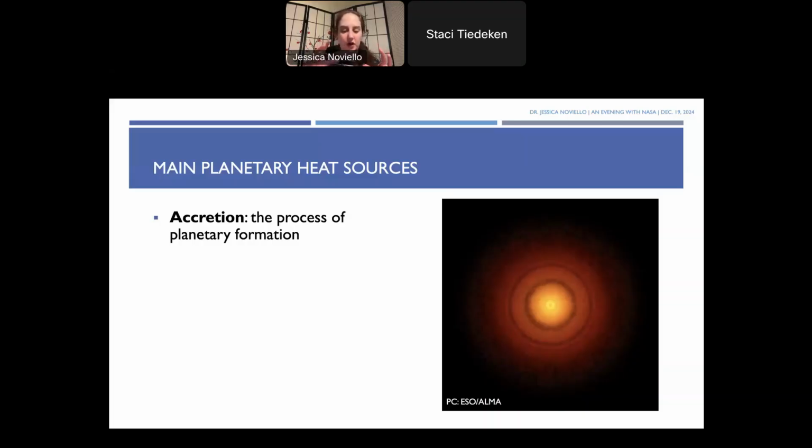So it's taking all of the dust and the gas that's in its way and it's condensing it into a sphere or some kind of spherical shape. And that is the process of accretion. That is how planets are born. And every planet will begin with some heat just from that process of accretion.